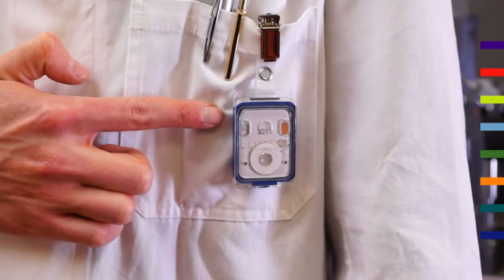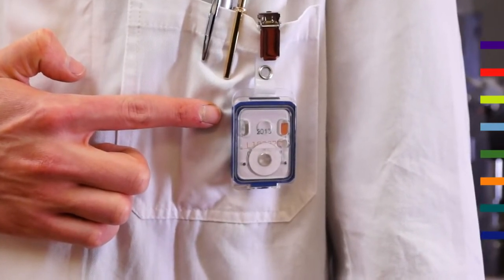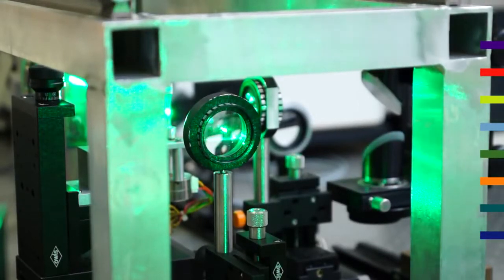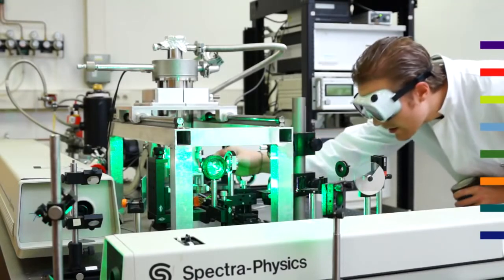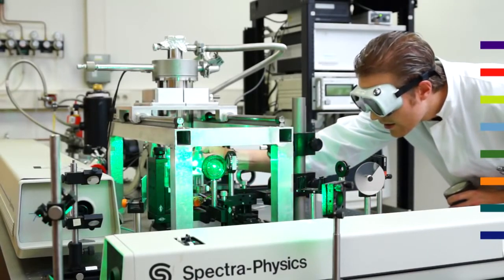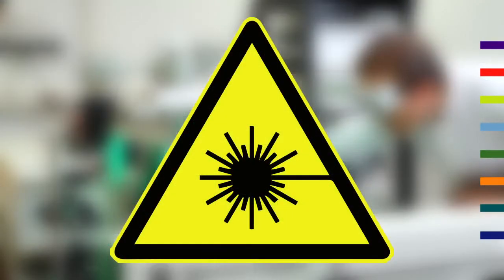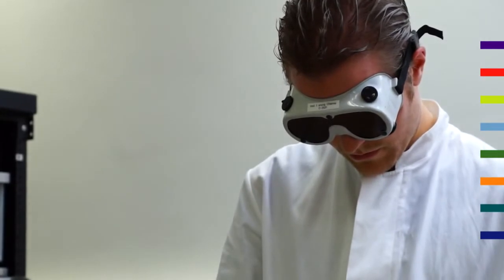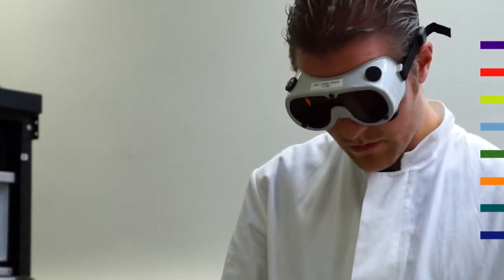For work with gamma radiation, the same rules apply, but in this case a dosimeter must be worn, which is changed at regular intervals. Laser radiation is often used in optical spectrometers and as such presents a danger to the eyes. An area in which lasers are being used must be labelled. When working with lasers, special safety goggles must be worn.